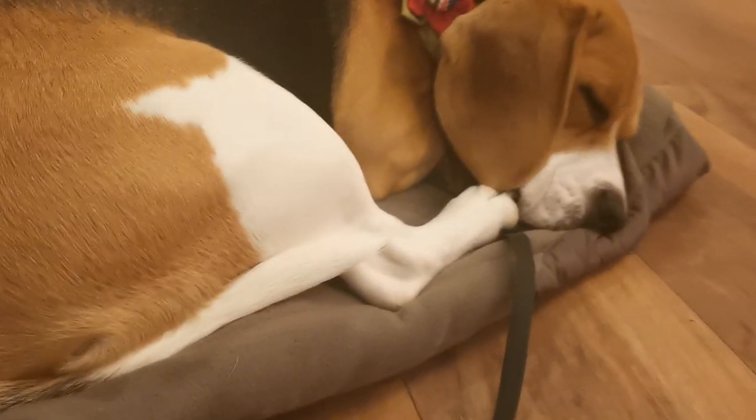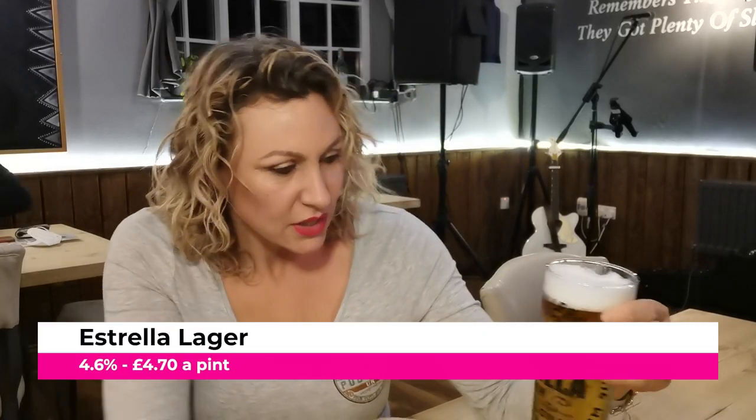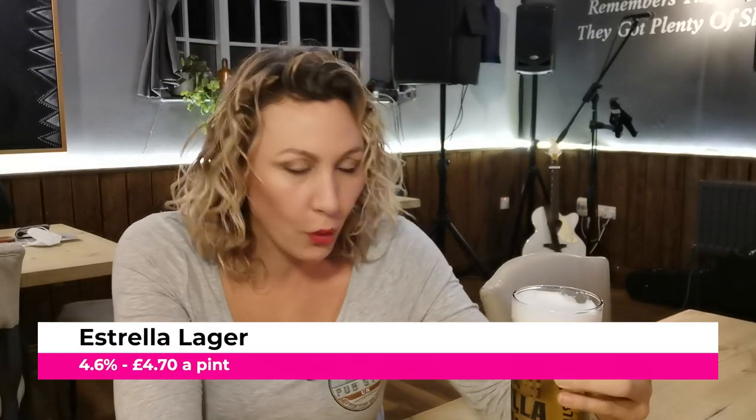Little Marvin enjoying a small rest before we get on to further drinking. I'm trying the Estrella. It's a Spanish lager. It's £4.70 for the pint, 4.6%. I keep going on about it, but I love the fact that it's given to me in the correct glass as well.